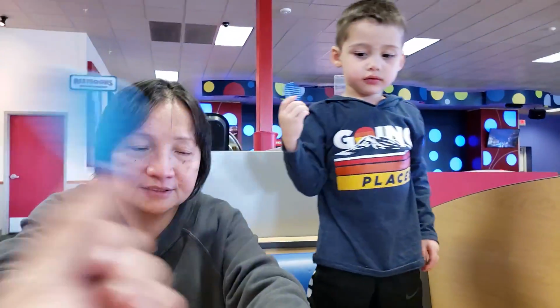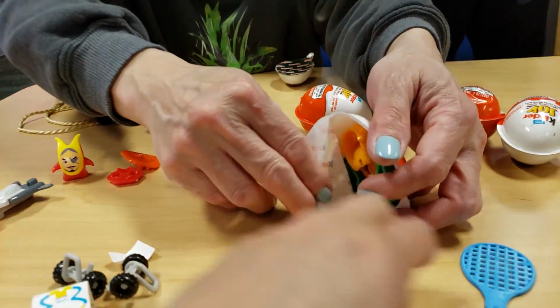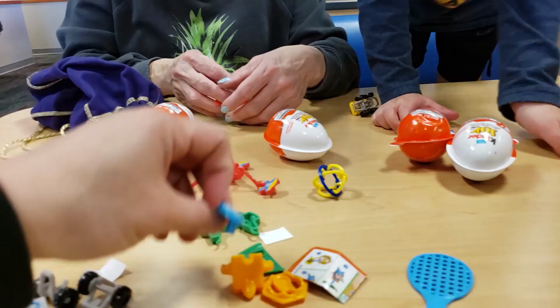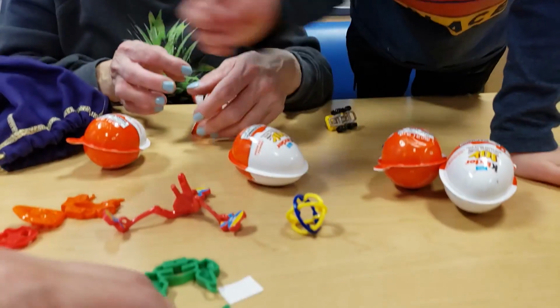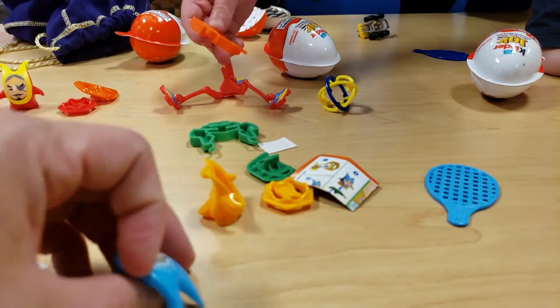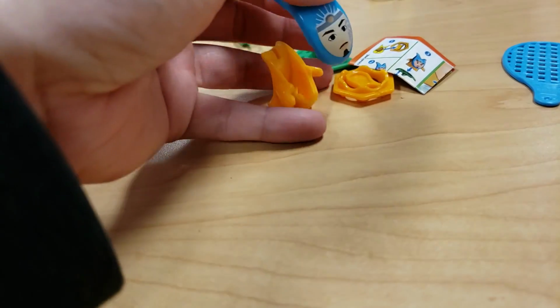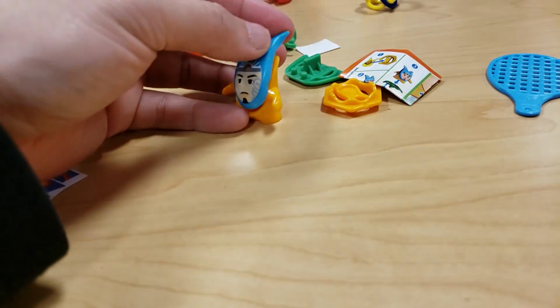Oh, like that? Oh, what is this? Let's see. Oh, another gnome. Okay, it's okay. We got another gnome looking guy. Oh, you can open another one, mother. Ew, look at that. He's a blue guy this time. I can put Mr. Gnomey over here.